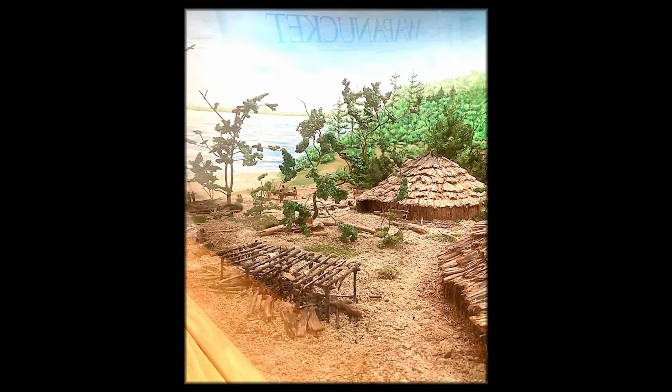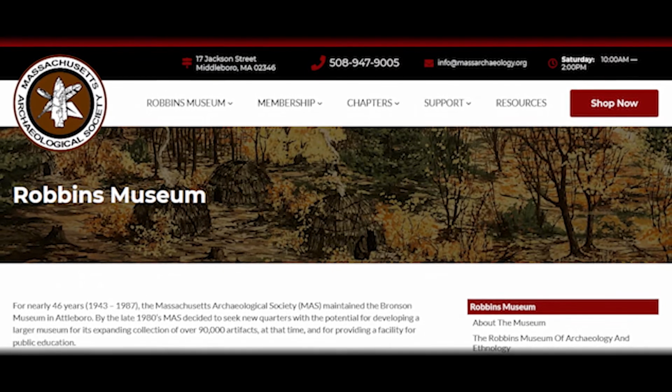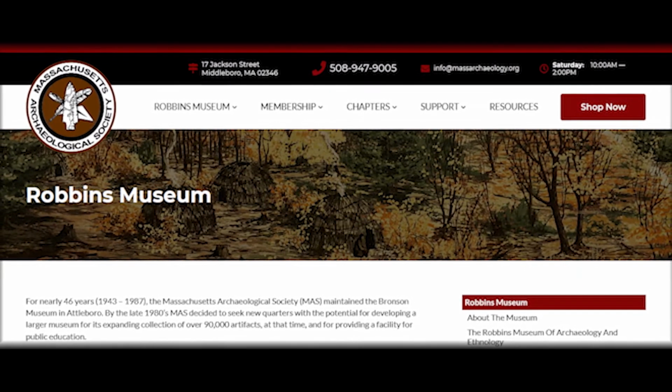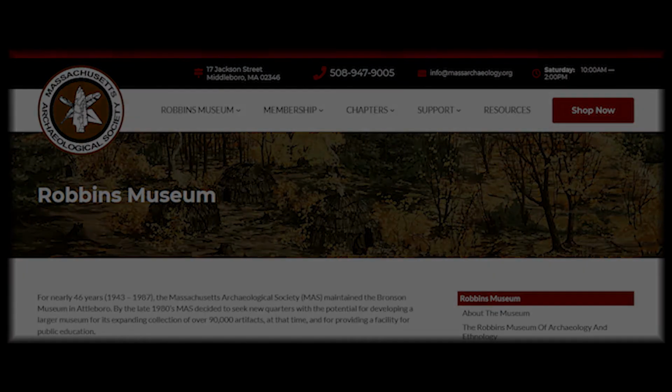And this is my pitch to go to the Robbins Museum. Thanks to Greg and Vic for helping me out. If you go to the Robbins Archaeology Museum or the Massachusetts Archaeological Society website, it's great stuff there. A lot of good things to look at and resources, and they were really accommodating if you need things.